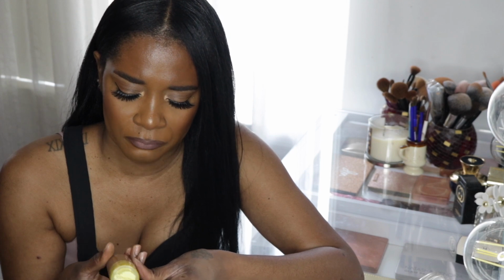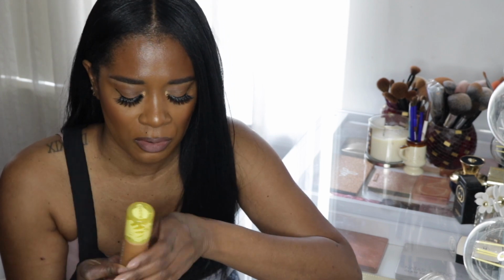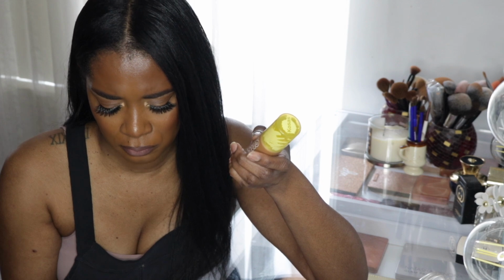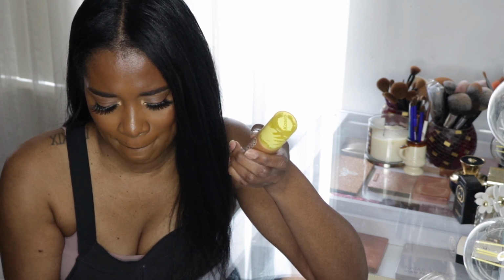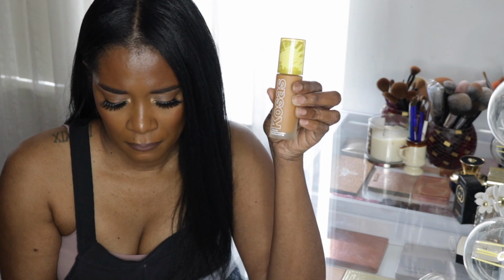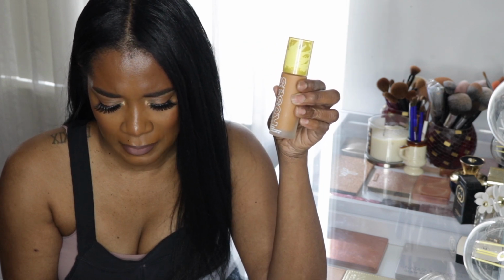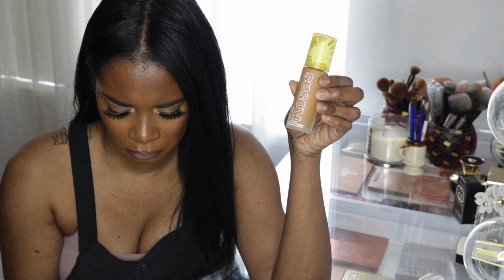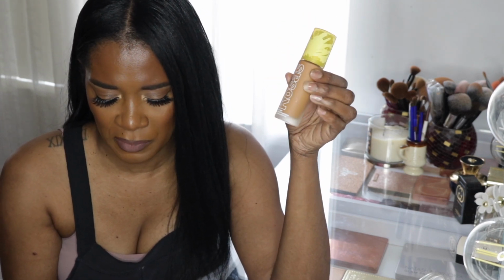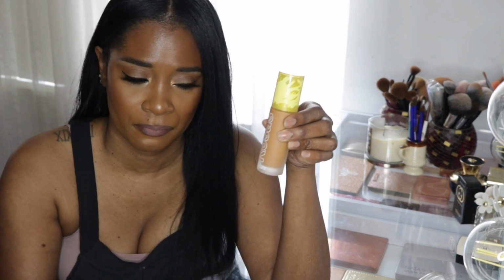And of course, you know what's going to be number 1 because you've seen the rest. It's going to be the Kosas, I think it's Reveal something foundation. I'm a mess. What is this called? The Skin Improving Foundation with Hyaluronic Acid. Oh, so why did I say Reveal? Okay, it's the Revealer Skin Improving Foundation, SPF 25, with hyaluronic acid and niacinamide. Let me tell you. Perfection in the bottle, like all the rest.